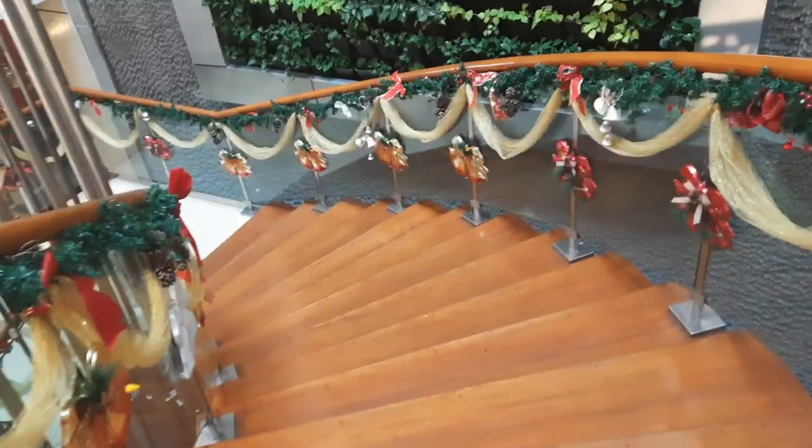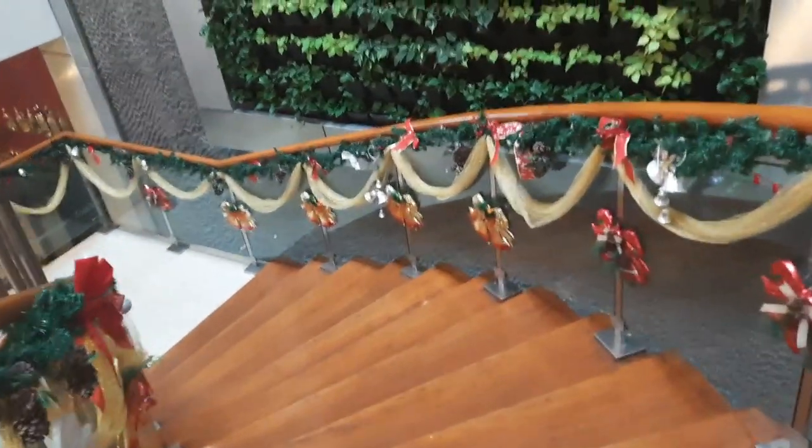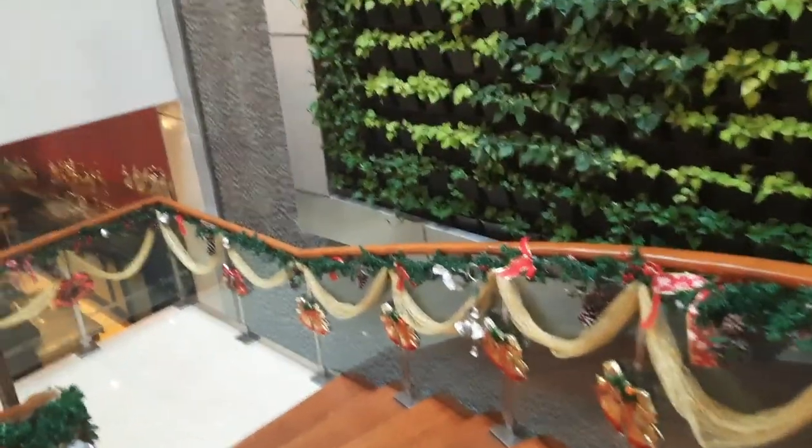For lunch today, we are going to Prego to have some of the tastiest Italian food made by the chef specially for us. This restaurant is open for Sunday brunch also, but aaj chef hamare liye kuch special bana rahe hain. So let's go and see what all he has in store for us. Now we are at Prego for lunch and we are going to have some Italian cuisine.